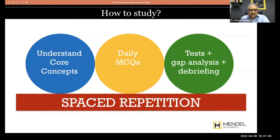I'm sure in Step 1, you know that there are 7 blocks. Each block has 40 questions. So you will be solving a whopping 280 questions. It's an 8-hour exam, so you have to build stamina as well. So you have to practice MCQs daily. You have to test yourself. There is something called a self-assessment, which you have to do all the time. And then after doing the test, you have to reflect on the existing gaps in your prep, find your weaknesses, work on them, and rectify the gaps and move forward after refining everything.